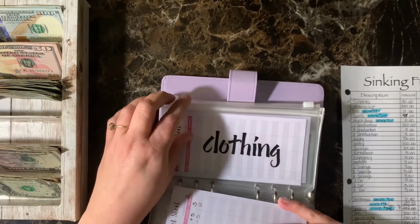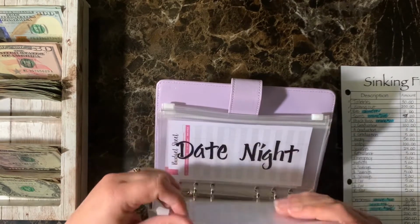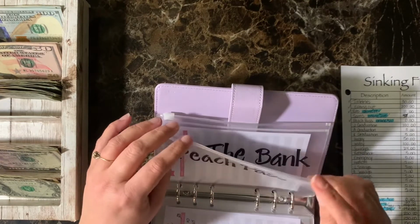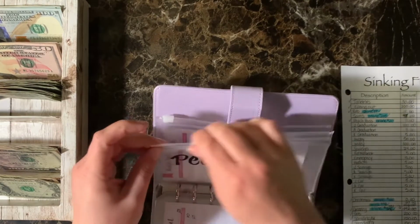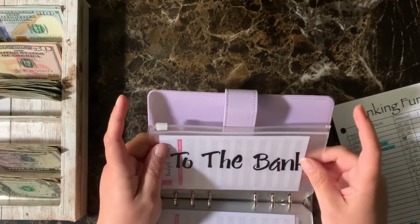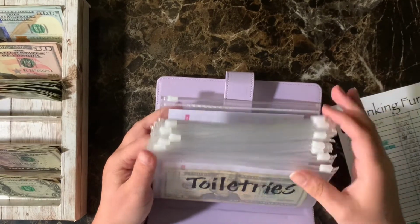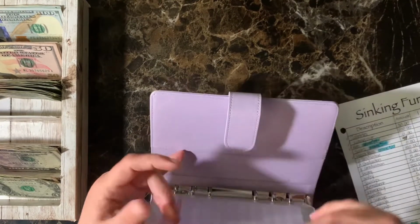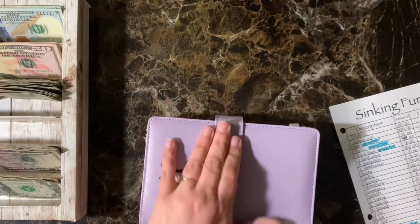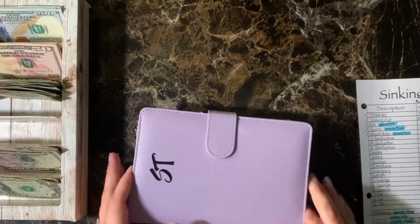All right, nothing in house, nothing in gifts, nothing in clothing, nothing in miscellaneous, not in car maintenance. No date night, no peach passes online, of course. I will get to a point where I can actually put some extra in there, but to the bank, this is the envelope I was talking about earlier, where if I use something out of these envelopes, I stick it in here for a deposit later, and that is that. Purple binder is done. Let me check these off, and we will move on.